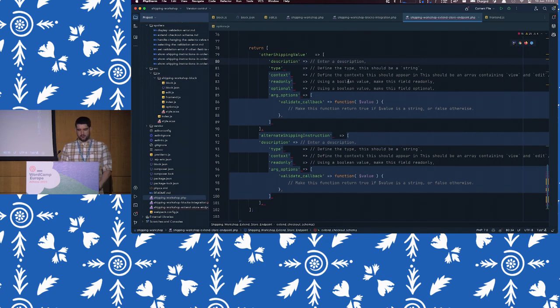So the description doesn't actually get used by anything during normal operation, but it's a good practice to describe what your API fields do. So if you come to write documentation for them, for example, it will be described. So we can say, and then we can set the type to be a string, because that's what the user will enter. The context is where this API field will be expected. So we can put view and edit in there.